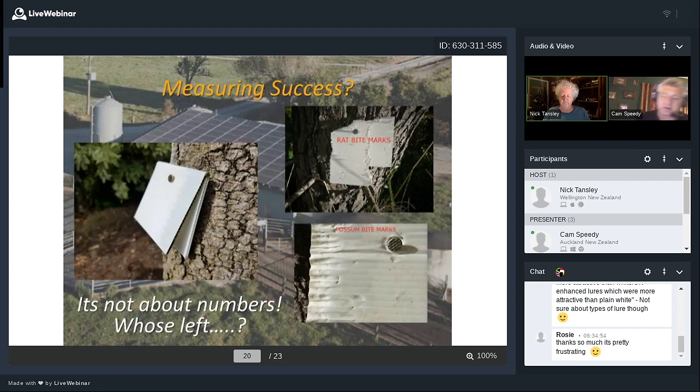Measuring success, I really like these. These are just corflute chew cards impregnated with peanut butter. They're 45 cents each. You put them out around and about the place to see if you've got rats or mice or hedgehogs or possums. They'll all bite these with very distinctive bite marks. And so you can see who's left.